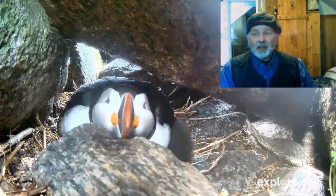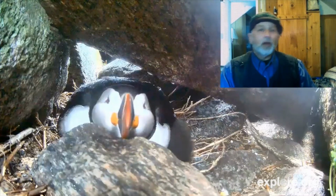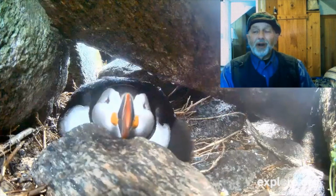Another thing you can see is birds landing. They have a special way of landing, kind of a tentative way. They'll land with their head down, their wings out, as if they were attacked. They're already half ready to go again. They haven't even bothered to fold their wings yet, so they land with a submissive sort of bow to the other puffins, and their wings out.